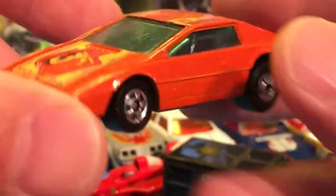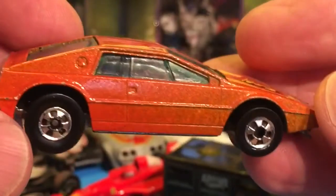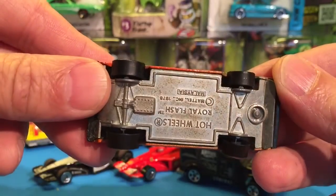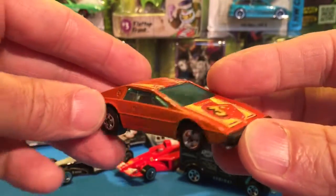Very nice piece indeed. Quite a nice little old blackwall. Not in the lineup for too long either. I think from what, 79 till 83 or something.